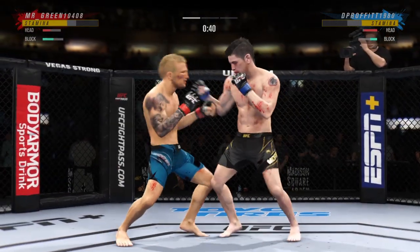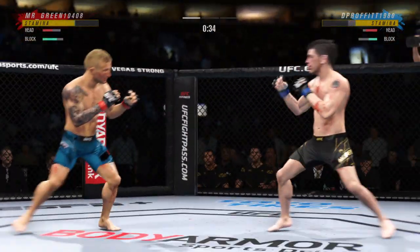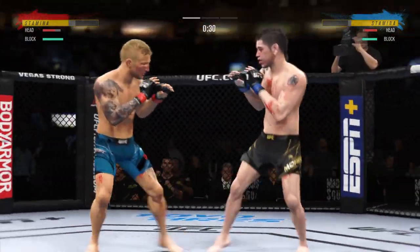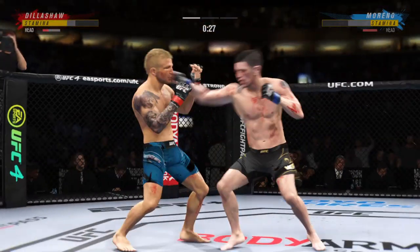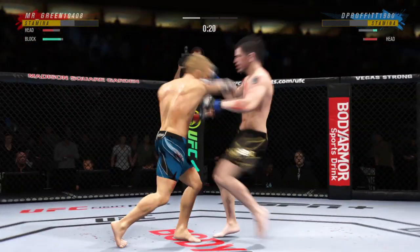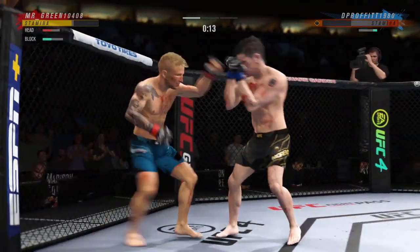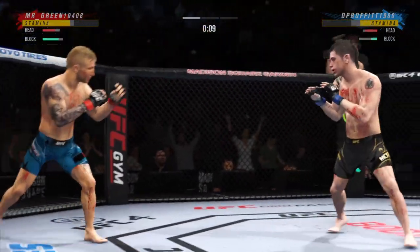Dillashaw gets caught with that punch. Really timing his shots nicely, good tempo, very accurate, finding the range with relative ease. Yeah, he's doing a great job of really overwhelming his opponent with activity. The shot is blocked there by Moreno. Oh, bone on bone, shin slash foot, right to the skull.